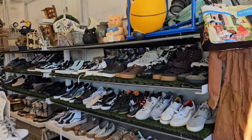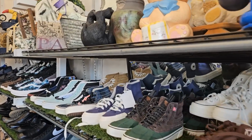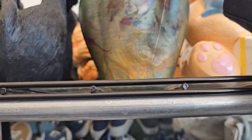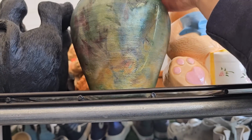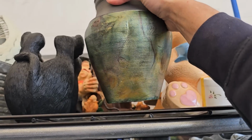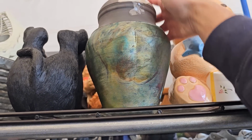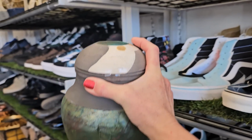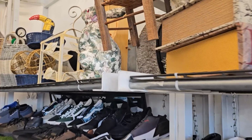Wait until you see this. Oh my gosh, it's gorgeous! This style of pottery is called raku. It's fired at a very, very high temperature and cooled rapidly to create all the colors you see. This piece is very unique because it has a beautiful painted lid on it. Look at those colors. I absolutely love it.